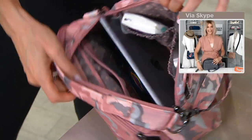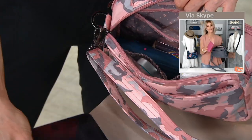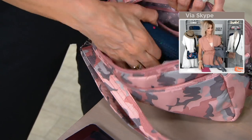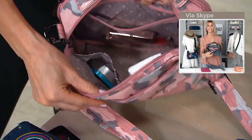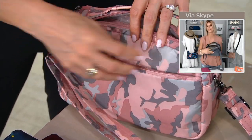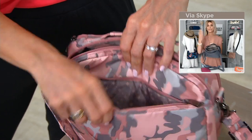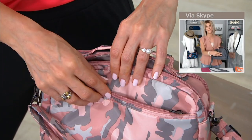Can't get over this. Look how much space. I know. And then on the other side, I even have a little iPad. You do too. And then our signature choo-choo's in there too. Oh my gosh. I tell you, it's like a little clown car. Mm-hmm. Then we have your clear view compartment there that you're seeing with lipstick. You can see everything in there. You don't have to worry about it spilling. Cargo pockets, and then on the back, another pocket.